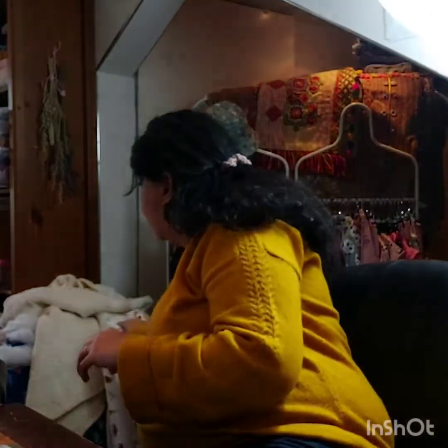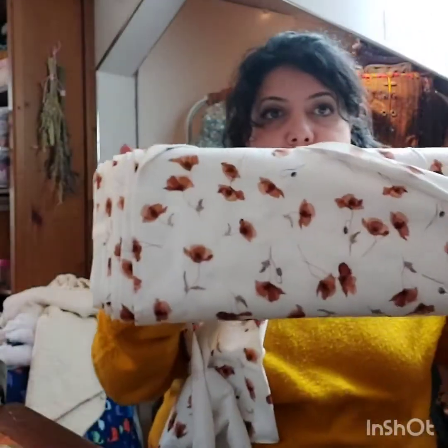Let me show you the fabric. I'll also be using my projector, which is a new addition to my studio, so you'll see how I cut the fabric and make the pants, then pack it and ship it.